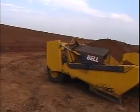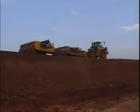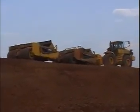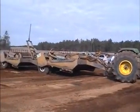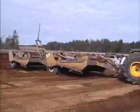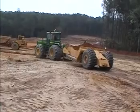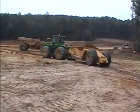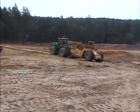So while pan scrapers have advanced, their widespread use has been limited by the lack of a capable tractor unit. Large farm tractors have for years been modified and adapted for construction work, but fall far short of the mark. The challenge is the night and day difference between farm work and heavy construction. Farm tractors pulling farm implements don't handle heavy imposed loads.